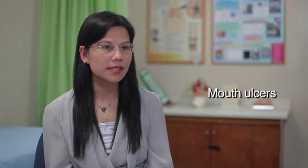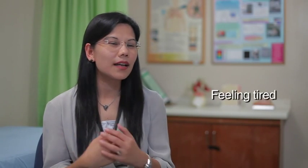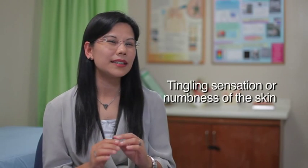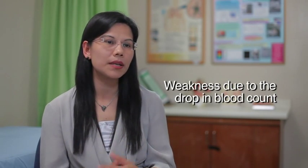Now, these side effects are caused by our fast-growing normal cells being destroyed during chemotherapy, as the drug cannot differentiate them from cancer cells. Now, every woman reacts differently to chemotherapy, but the common side effects may include mouth ulcers, soreness in the vagina, nausea and even vomiting for some patients, hair loss, mood swings, feeling tired, reduced appetite, changes in the periods or menses, changes in the color and texture of the nail and skin, tickling sensation or numbness in the skin, and also weakness and fever due to the drop in the blood count.